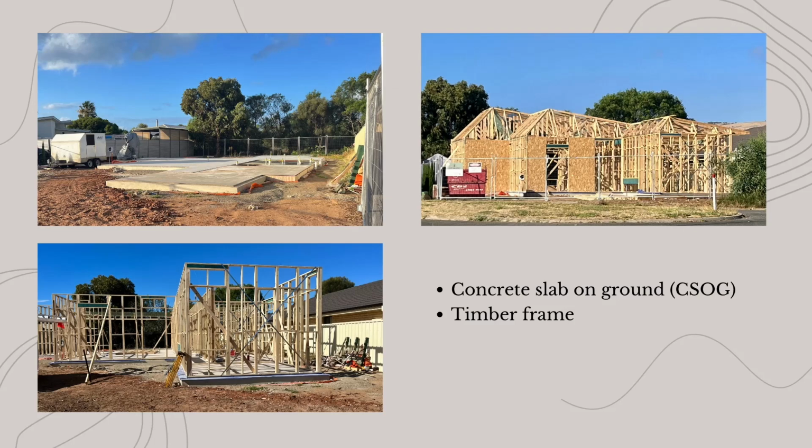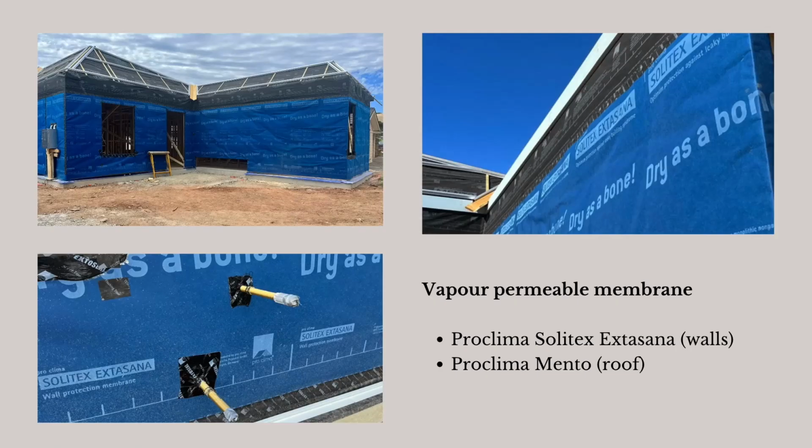We used pretty standard construction methodology and materials for this build. It's a concrete slab on ground with timber frame. The house is wrapped in vapor-permeable membrane using Proclima products to the walls and roof, and the 35 South team did a great job of taping all of those penetrations and holes in the wrap.